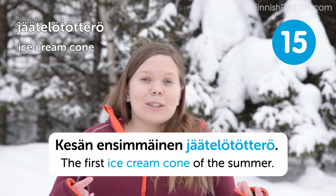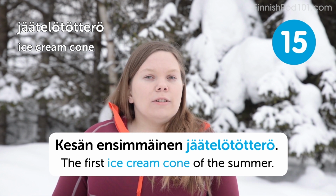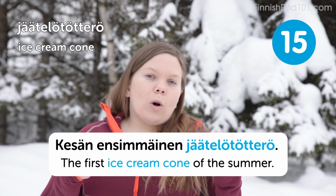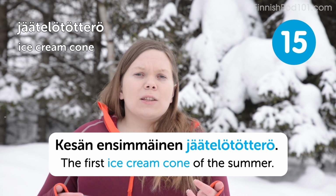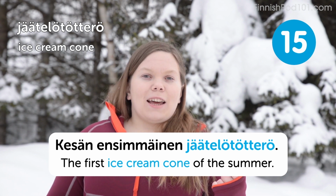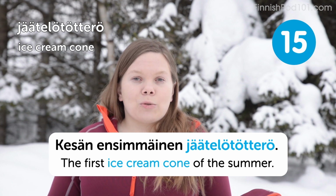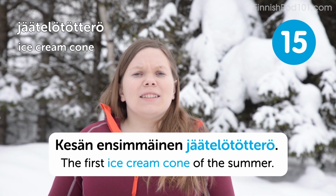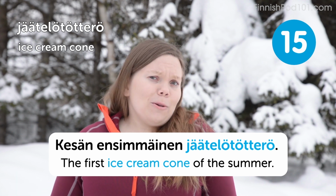I remember when I was a kid, I lived in this small village or town. Every summer we would have this ice cream kiosk that would open up in the beginning of the summer. It's one of my fondest childhood memories that me and my friends would go out to that ice cream shop and we would buy ice cream cones. And it always tasted so much better than buying from the supermarket. I don't know why, but it did.